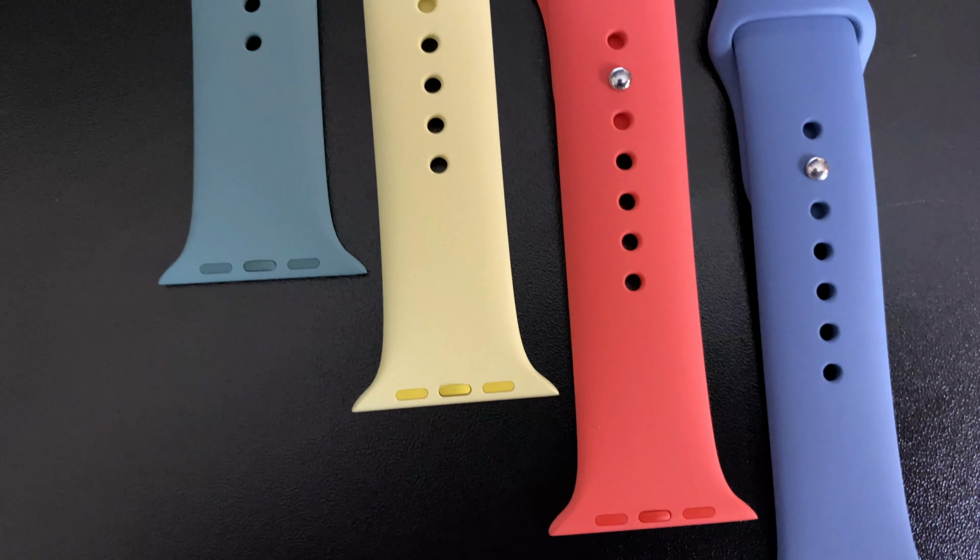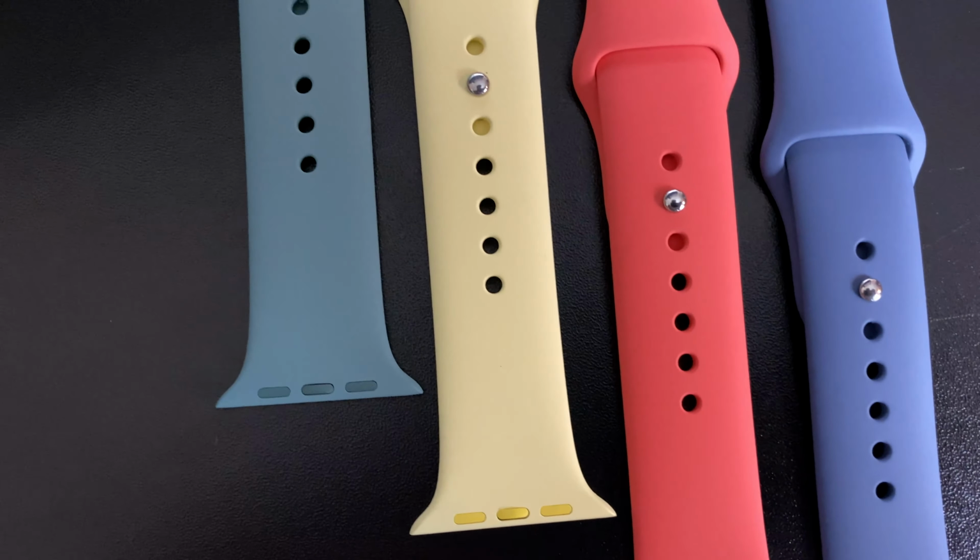Alright, we'll first start out with our newest batch of sport bands. You already know what we get with these super comfortable fluoroelastomer bands that have been with us since the launch of the Apple Watch, and the bands we all know and love.